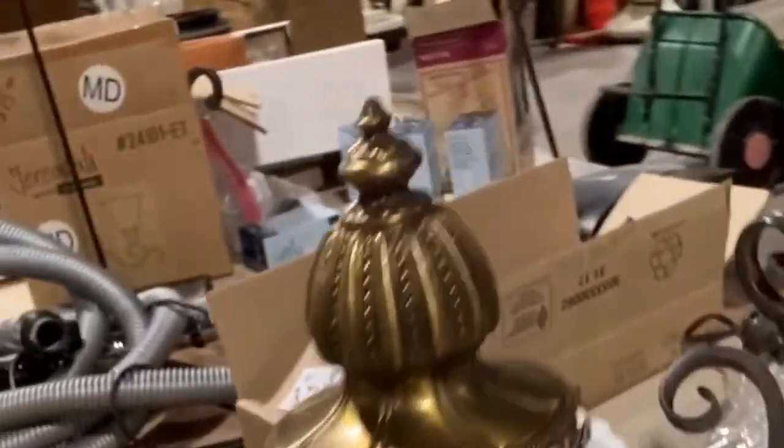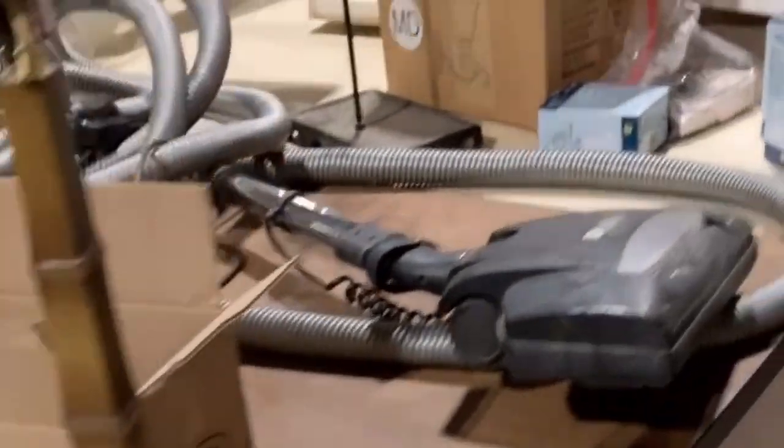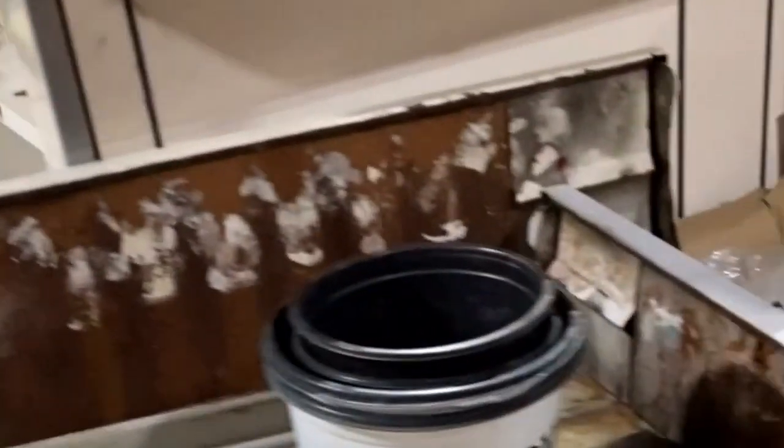Two lampshades, but they're not the same color. Another lampshade, but it's not the right color. If we could just find two that are the same color. We were talking about if this one was this color or this one was that size, then she'd have her two lampshades. And that goes to I don't know what. So if you know, let me know in the comments.